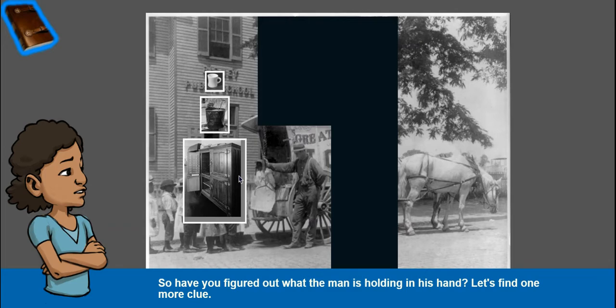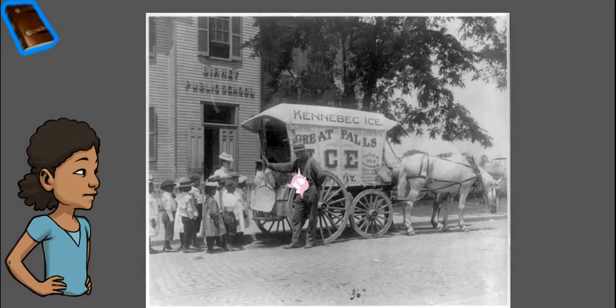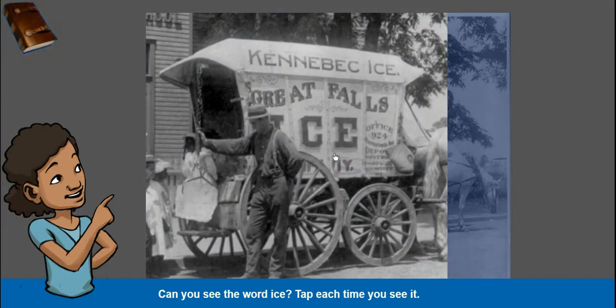So, have you figured out what the man is holding in his hand? Let's find one more clue. I noticed there was some writing on the cart. Take a look at it. Can you see the word ice? Tap each time you see it.